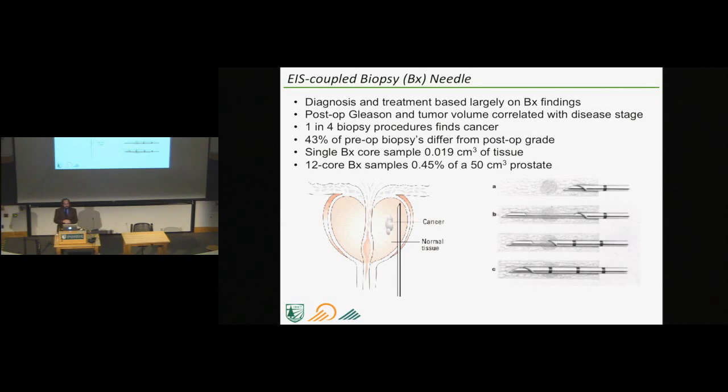1 in 4 biopsies actually find cancer. And there's this finding that 43% of pre-op biopsies, so they grade those 12 cores, 43% of the time, those grades are different than the grades that are assigned to the prostate after it's been taken out. And so that means it's either over or undergraded. And if it's overgraded, that means perhaps that man did not need to have surgery. And if it's undergraded, that may mean that perhaps another treatment strategy would have been more optimal. And so a single biopsy core samples a small volume of tissue, and it's about 0.5% of a full prostate. So how does this biopsy work? So a biopsy needle is typically 2 elements.